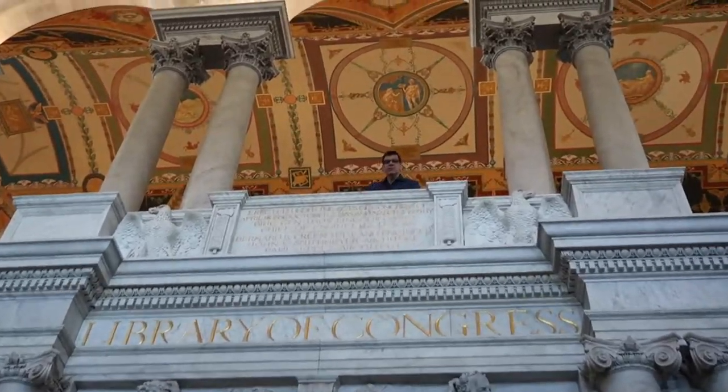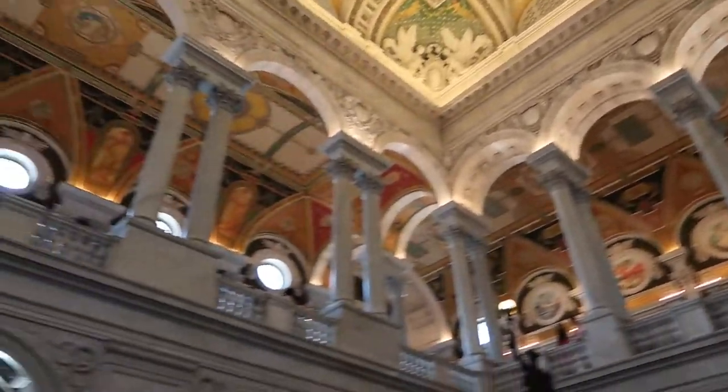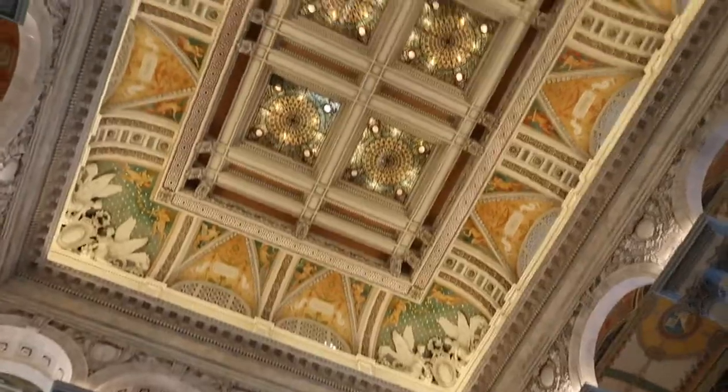Back of the Capitol building on the street side, you'll see the Library of Congress, and it's a building that some parts are open to the public for a self-guided tour, and it's really beautiful and definitely worth a visit.